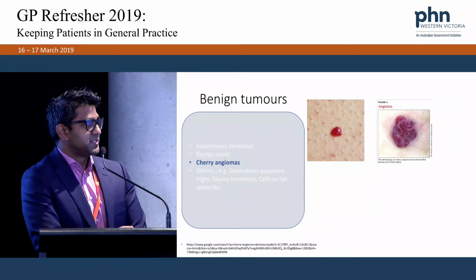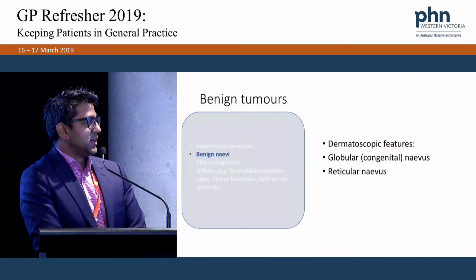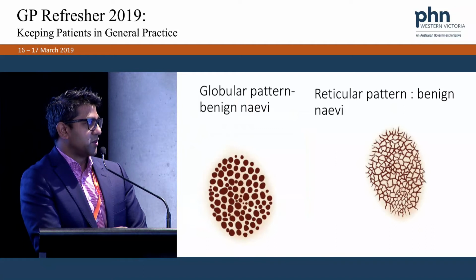With cherry angiomas, these are benign. A lot of people get these as they get older. Now with benign nevi, the 2 main dermatoscopic features are globular pattern as well as a reticular pattern. Globular looks like these little dots. You can get cobblestone in the whole way through. And reticular pattern is this network-like pattern which is homogeneous the whole way through.